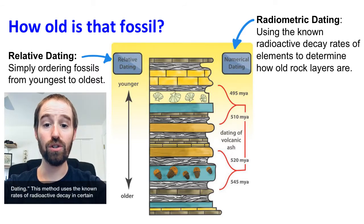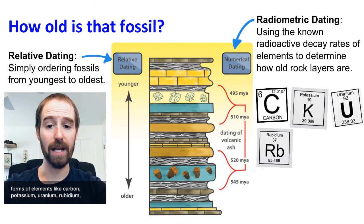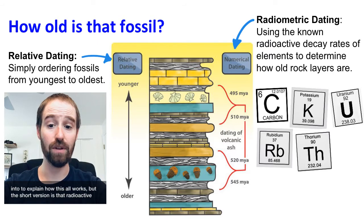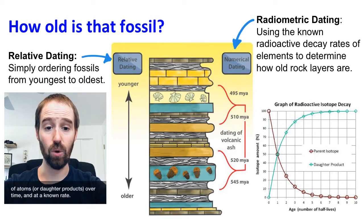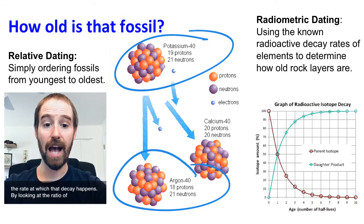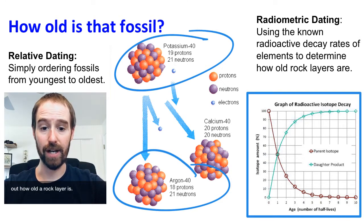This method uses the known rates of radioactive decay in certain forms of elements like carbon, potassium, uranium, rubidium, thorium, and a few others. There is a ton of nuclear physics we could get into to explain how this all works, but the short version is that radioactive atoms, parent isotopes in this figure, decay or turn into other kinds of atoms or daughter products over time and at a known rate. Potassium-40, for example, decays to become argon-40, and we know the rate at which that decay happens. By looking at the ratio of potassium-40 to argon-40 present in a layer of rock or ash, we can figure out how old a rock layer is.